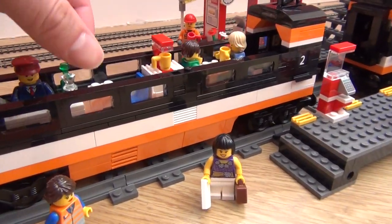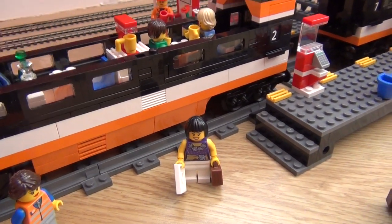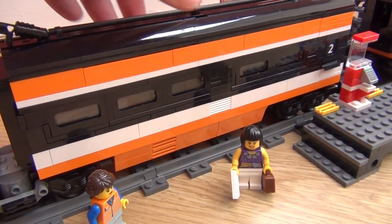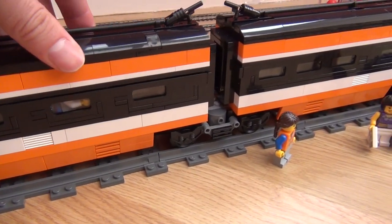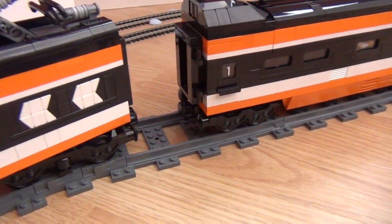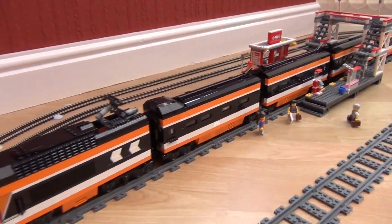The windows are really delicate, though. They move about quite easily, especially when you're putting the roof on and off. So when you're building it, you've got to be particularly careful. But as you can see, it's not bad. It goes on nice and easily. The door's shut with plenty of clearance. And then you just slam everything up, and she's good to go.